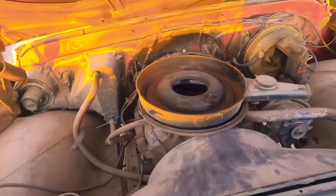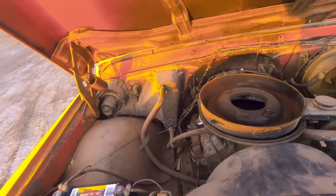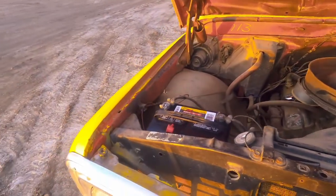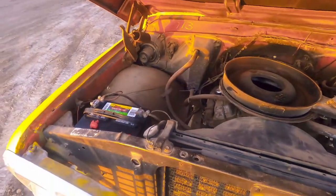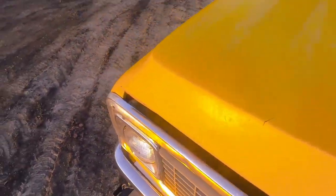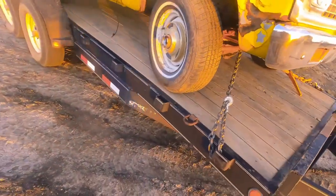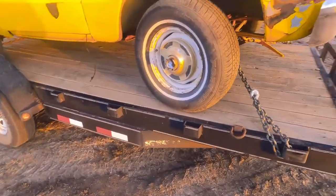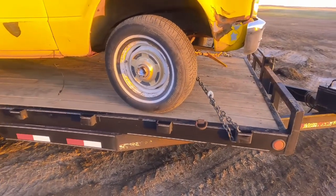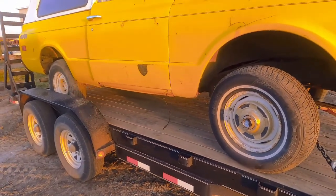So yeah, oh, and surprisingly it has working brakes. Found that out when we were loading it on the trailer. There were 4 guys pushing it up onto the trailer. So we got it pushed up, slammed on the brakes, and then winched it the rest of the way up, because we used the chain come-along, and that just takes forever. So we tried to get it up as far as we could. So yeah, that is the basket case.